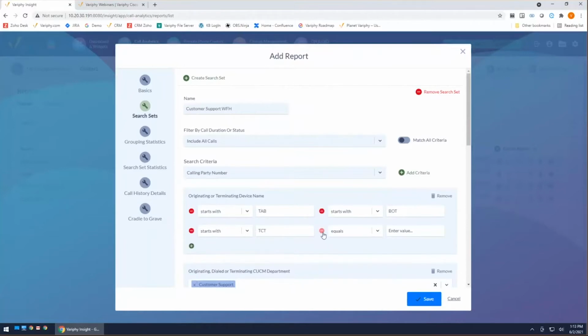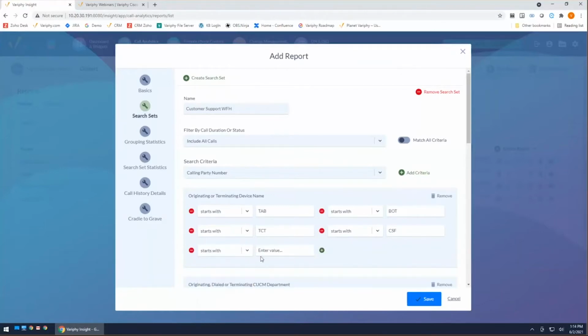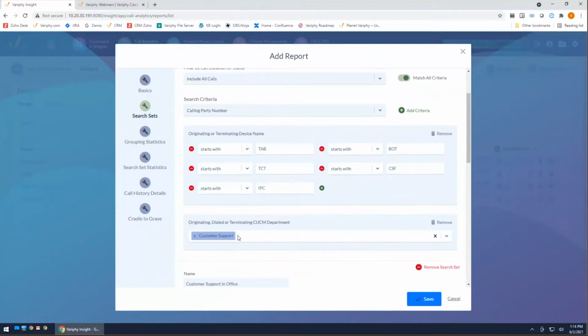And we'll go ahead and add just a couple more in here. We're going to go ahead and add CSF. That's going to be your Jabber desktops. And then last but not least, we're going to add our friendly IPC devices, and those are your soft phones. All right. We're not going to forget to check this guy because we want it to be all calls to or from the customer service department, but only from these devices.